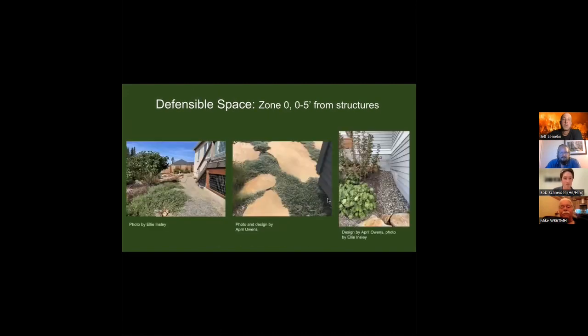Let's see here, some other examples of zone 0. It doesn't necessarily have to be absolutely bare ground or concrete. People can do really creative stuff. This photo all the way on the left of the slide has a gravel path that slowly blends into low growing perennials that are well maintained. The only thing I don't like about that photo is you might see this hog wire panel built into the lower part of the deck. So really that should be 1/8 mesh to reduce embers from getting under the deck, right? It's that attention to detail that's really important within your landscape and home.